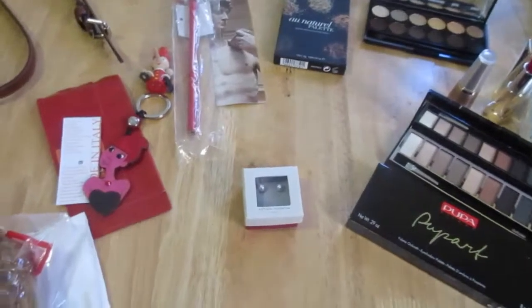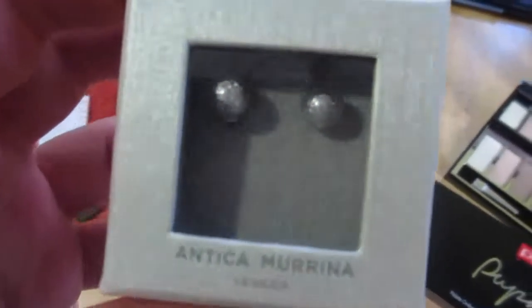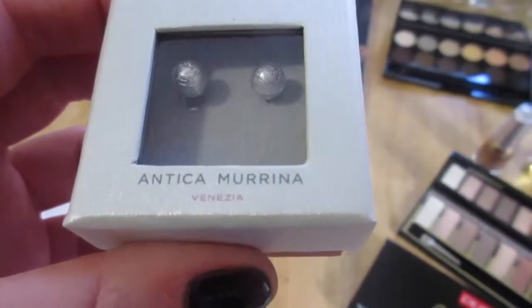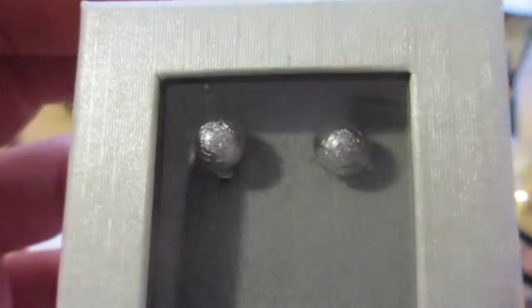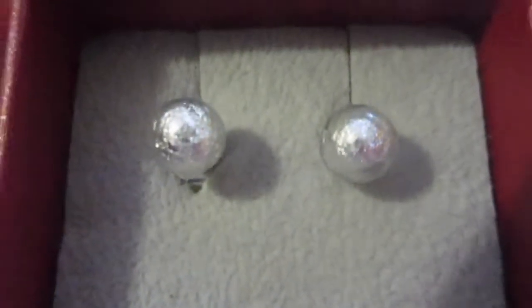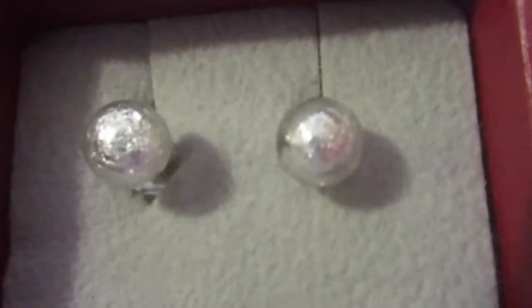I was in Venice, Florence, and Rome. The first item I'll share with you is this pair of Murano earrings that are made in the Murano part of Italy. I did pick these up in Venice. You can see here it says Venezia. They are these beautiful glass-blown earrings, Murano glass. Ooh, that's a better view. Hopefully you can see. They look like pearls, but they're definitely very distinctly Murano glass.